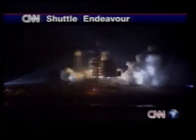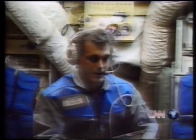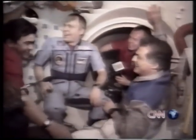3, 2, 1. We have booster ignition and liftoff of the Space Shuttle Endeavour, continuing the union of U.S. and Russian space endeavors. The night launch sent Endeavour up the U.S. East Coast toward a rendezvous 2 days later with Russia's Mir space station. For astronaut Dave Wolf, it was the first chance in 4.5 months to touch people who speak English. And he was obviously delighted to hand over the space station to his replacement, Andy Thomas.